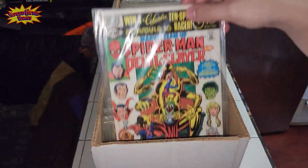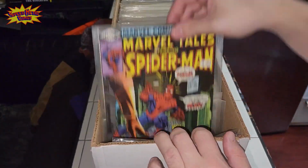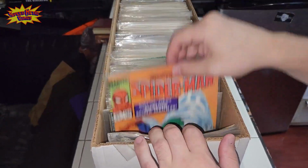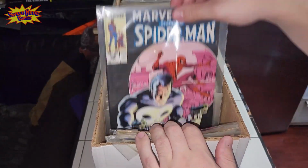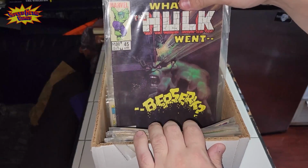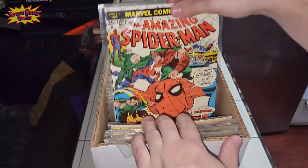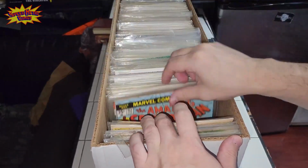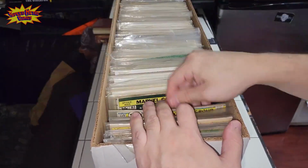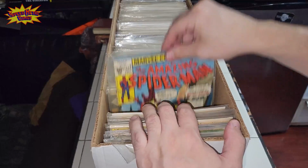Marvel Team-Up 111. What If. Marvel Tales. A bunch of Marvel Tales. What If Hulk Went Berserk. And then when we're into the ASM, starting with 138, 150, 152, 153, 154, 156, 159, 163, 166. I'm just gonna keep going through.